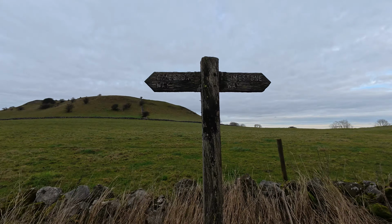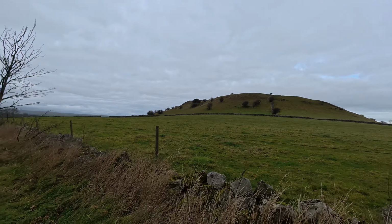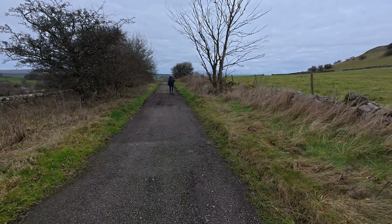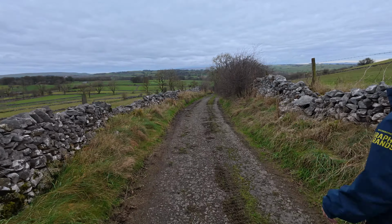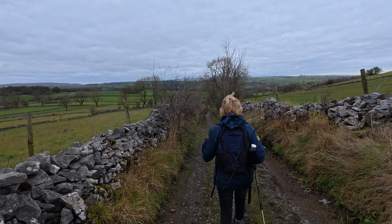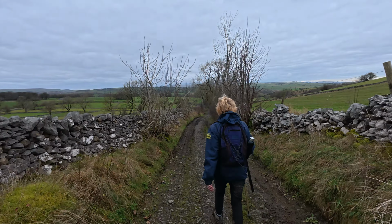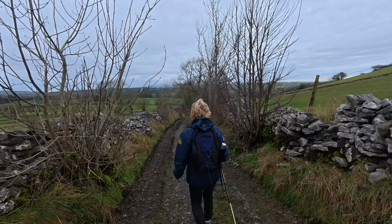And we now take a track down the Limestone Way, which should take us back down to Millersdale, where the car's parked. Following down the track, more of those dry stone walls. Some of them a bit worse for wear. And as you can see, the last leg of the walk and the sun still hasn't come out. In fact, it's got even cloudier. But for December, at least we're still dry and it's not been that cold.